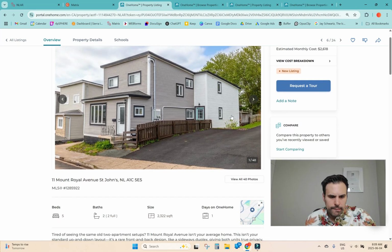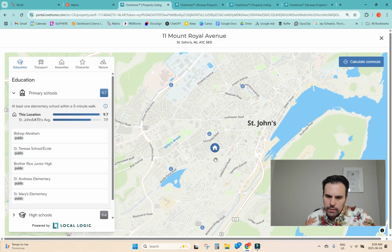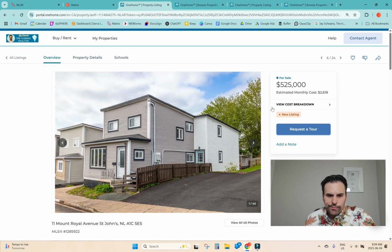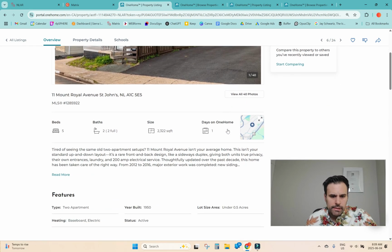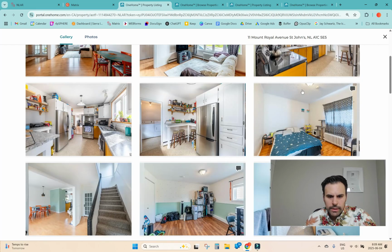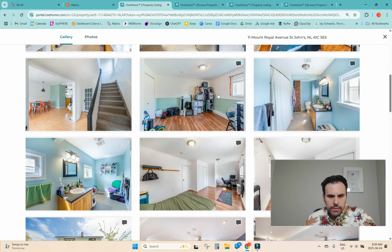Mount Royal Avenue. Where's Mount Royal? Okay, no. They're off base, I think, here. Overpriced. Nah, I just don't see it going for 525. It's not that amazing of a home. If it was better looking, I mean, the kitchen's not bad. Bathroom is whatever. Some of the bedrooms are a little dated.